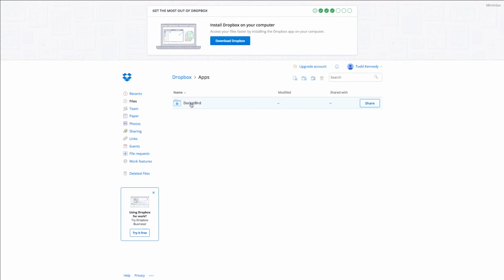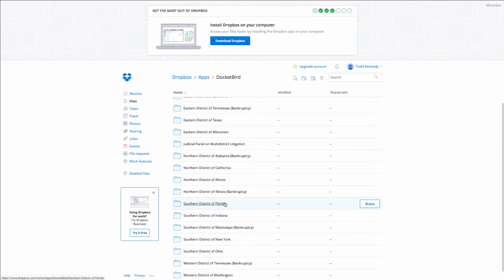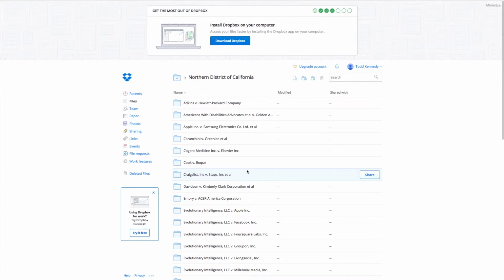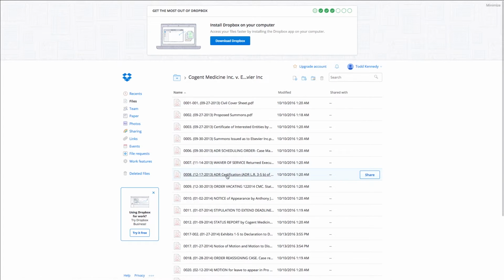Now on Dropbox, how that shows up is under your DocketBird folder, you'll have the different districts, and then within the districts, you'll have the cases that you've added to your DocketBird in there. And then for each case, you'll see all the documents in that case. And you can quickly jump to a document directly from your Dropbox account.